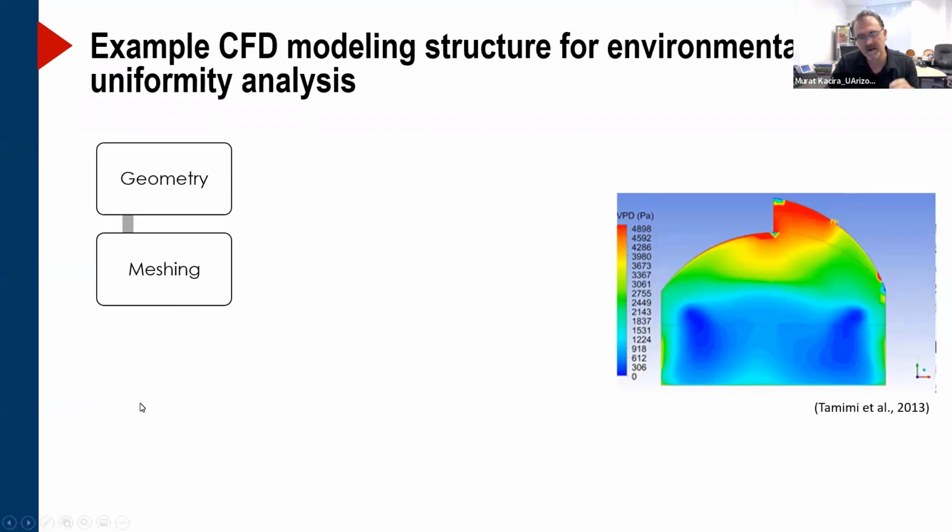So the mesh quality is really critical in terms of the accuracy of the CFD analysis. There are techniques to do that. There are ways to check the quality of the mesh, so we can incorporate a good quality mesh into the analysis. Then there is the solver.